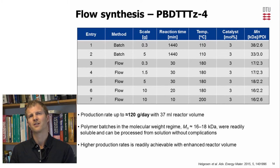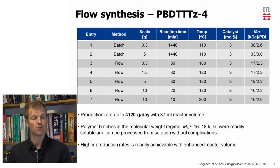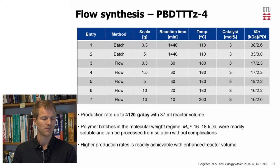Now this molecular weight consistency indicates that the upscaling of this polymer PBDT-TDZ4 using flow synthesis is very straightforward. And it encouraged us to increase the synthesis scale even further. So we then did two 10 gram scale experiments in entry 6 and 7.